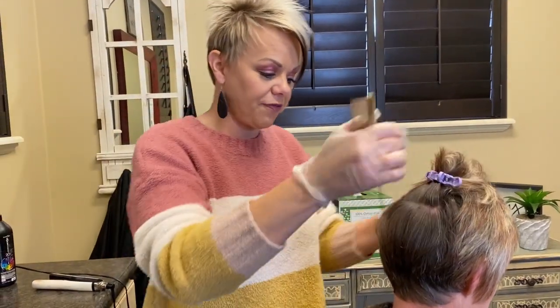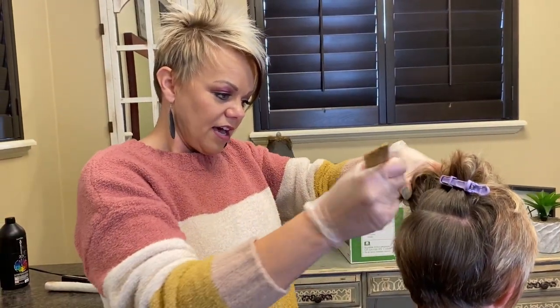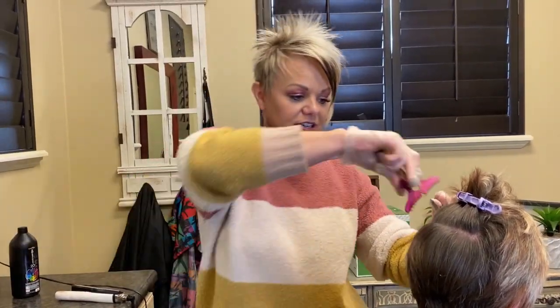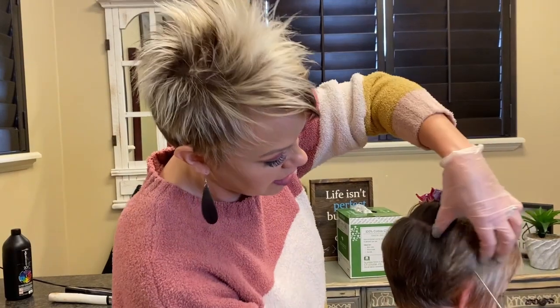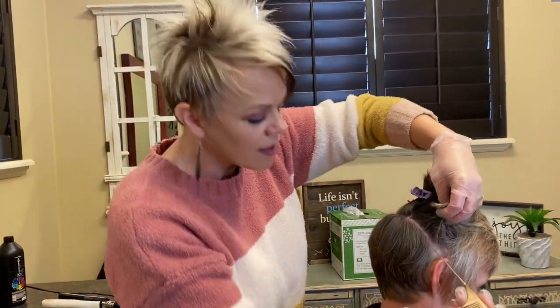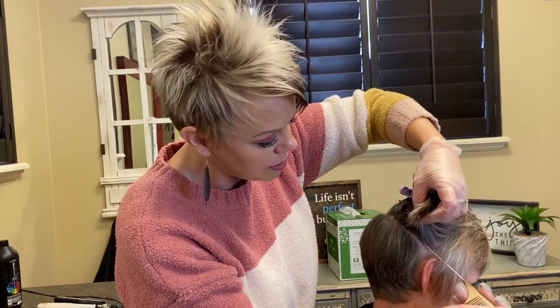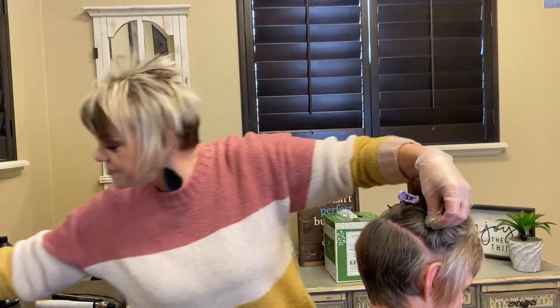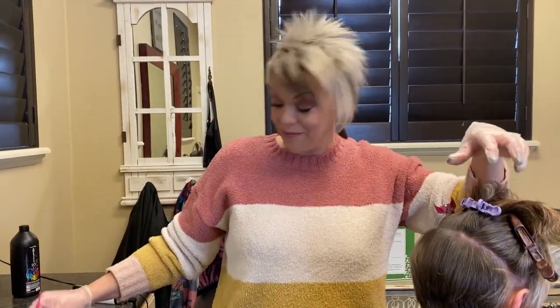I'm going to put a 5NN with 20 volume back here, just to darken, put some depth back here. We're just going to do about that much. Okay, so I'm going to bring back, I cannot believe how much this has grown.